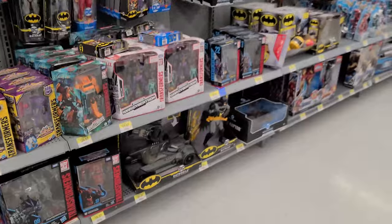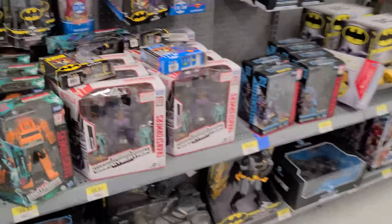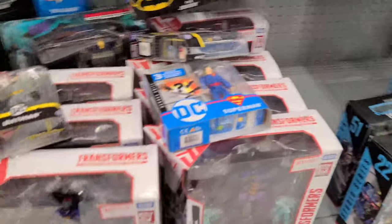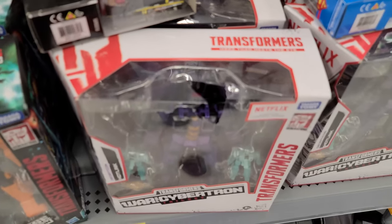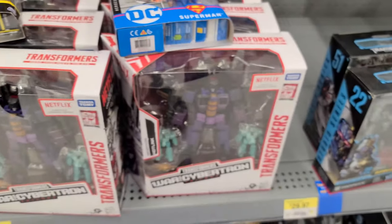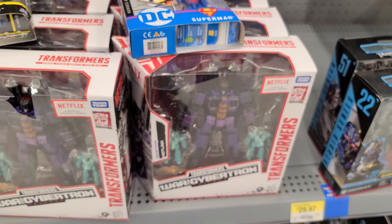But they do have lots of these Netflix Voyager figures, but unfortunately, they are a mess too. Just look at this one. It has a hole poked into the top of it. I don't even know why. Was somebody trying to steal something? But yeah, I did not pick up anything at this Walmart, unfortunately.